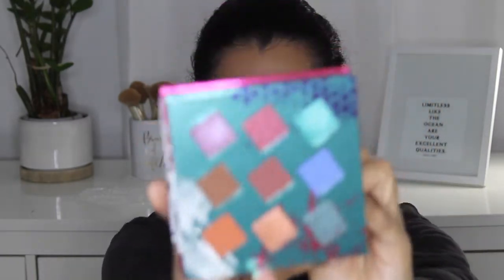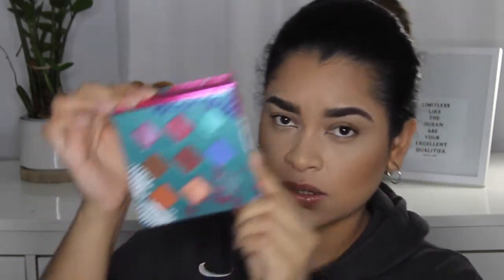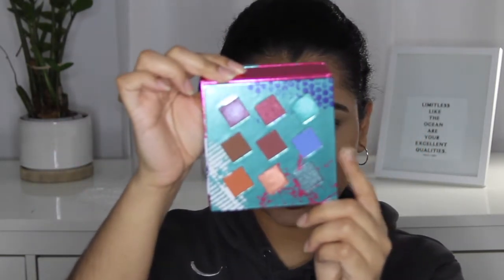So this is how the palette looks. The colors are really pretty. They have very warm tones and a beautiful blue color, green color, and 1, 2, 3, 4 matte colors, and the rest are shimmer colors. I will try to do a swatch for you guys, but it's going to take me forever if I do that.